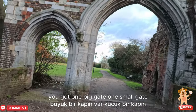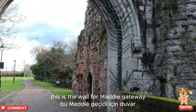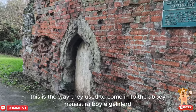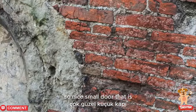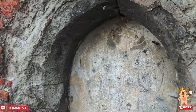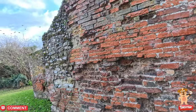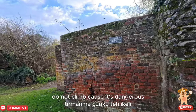Hey guys, look, you've got one big gate, one small gate. This is the Waltham Abbey gateway. The gatehouse is just here. I suppose this is the way they used to come in to the abbey. So a nice small door that is. Do not climb because it's dangerous.